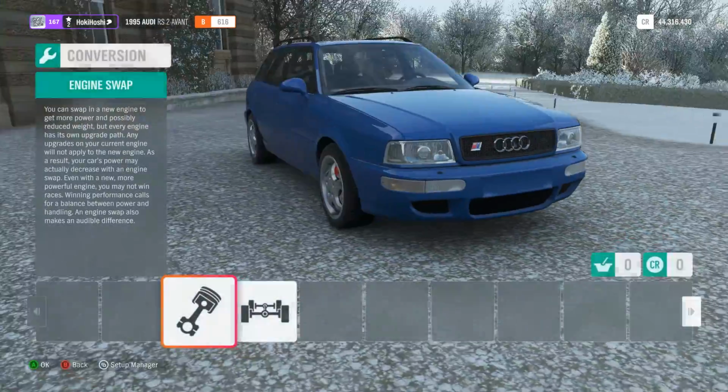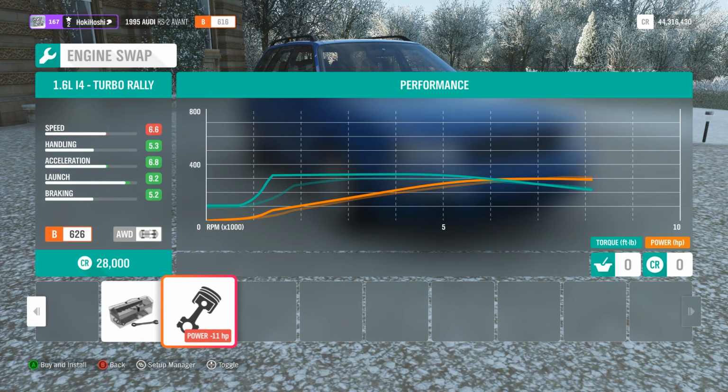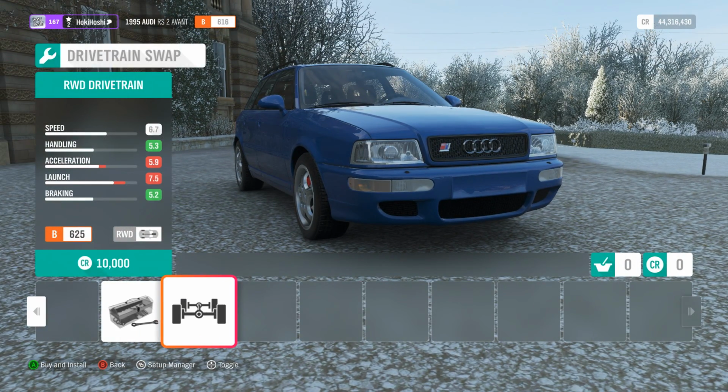Finally, for engine swaps, it looks like we have one option available. We can go with the inline-4 turbo rally engine. Would be pretty fun, I'm sure, for an off-road build. And then, of course, we can swap to rear-wheel drive. So I'm going to go ahead and see what I can make of this car and be back with you guys in a second.